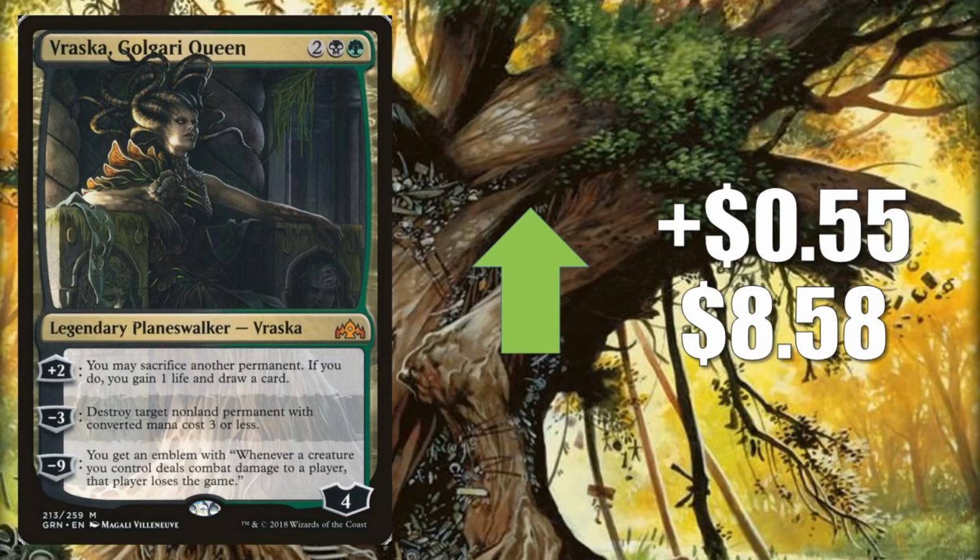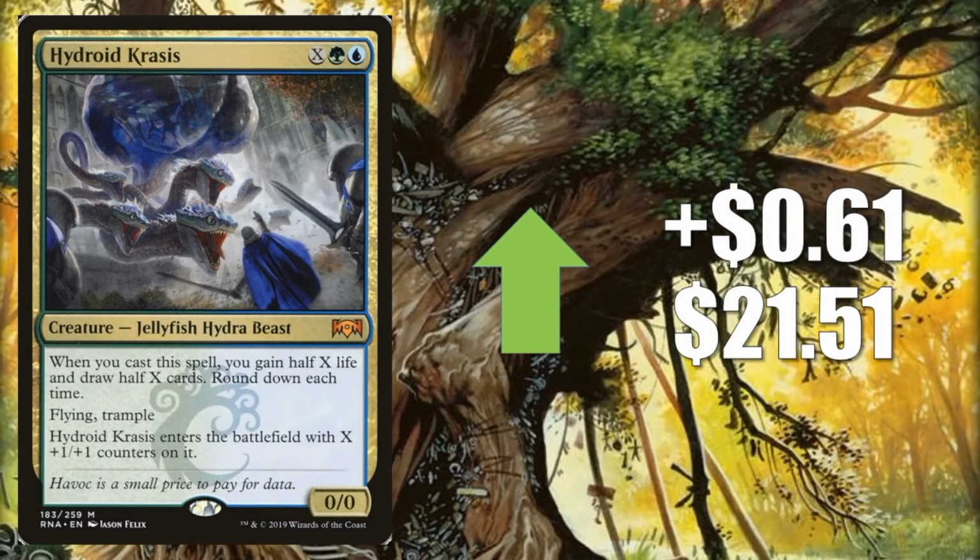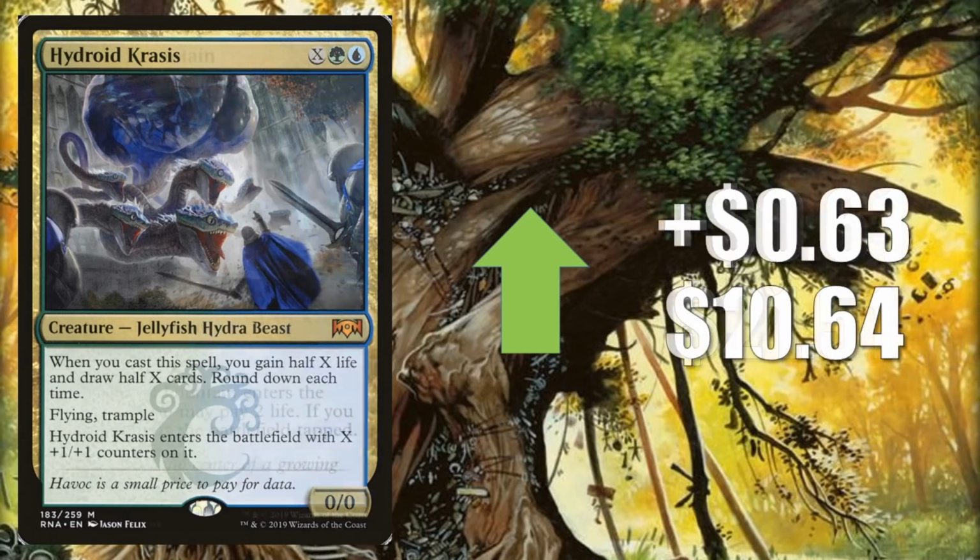Now, this card has gained more popularity recently as it sees more standard play again. You'll find this in Sultai Midrange and 4-color Dreadhorde. Number 9, Hydroid Crisis. This card has been good in standard ever since it premiered, up 61 cents to $21.51. Currently, the strongest decks where you'll find it are Bant and Simic Mass Manipulation, as well as Sultai Midrange.